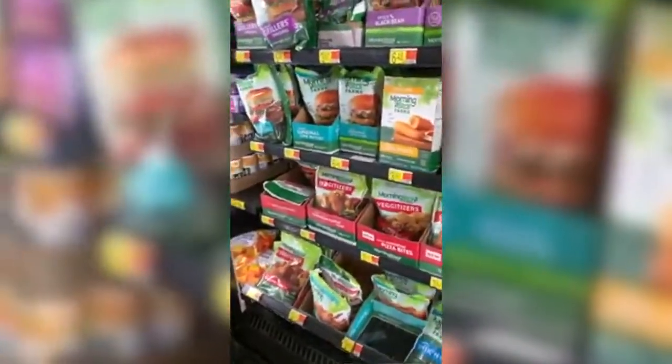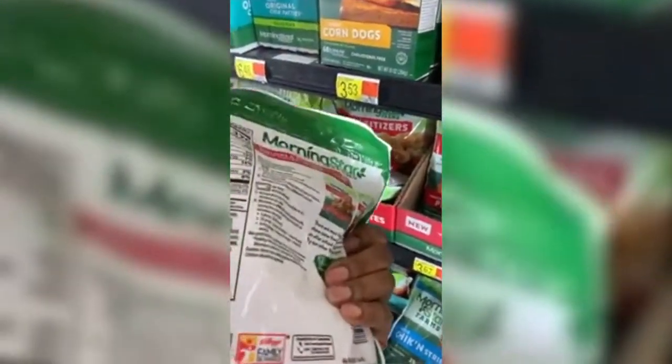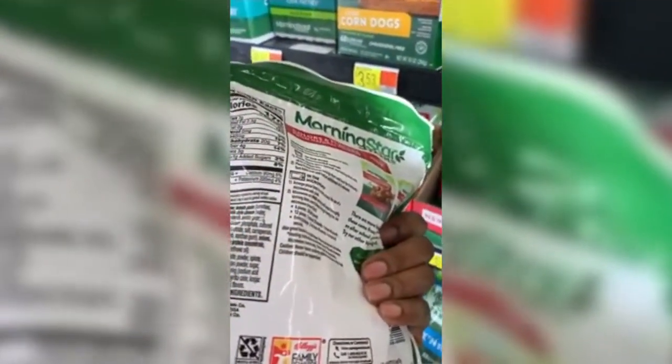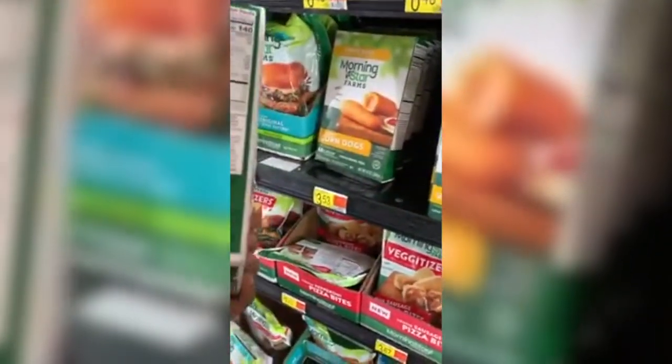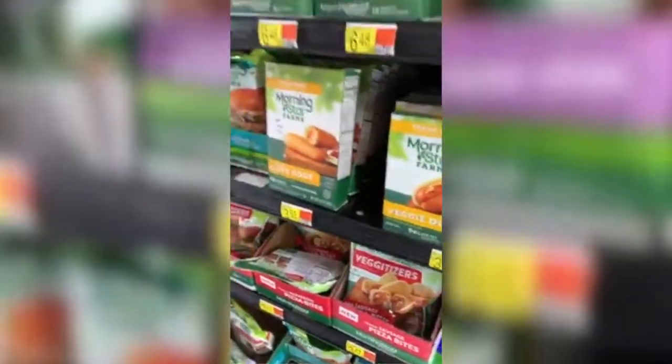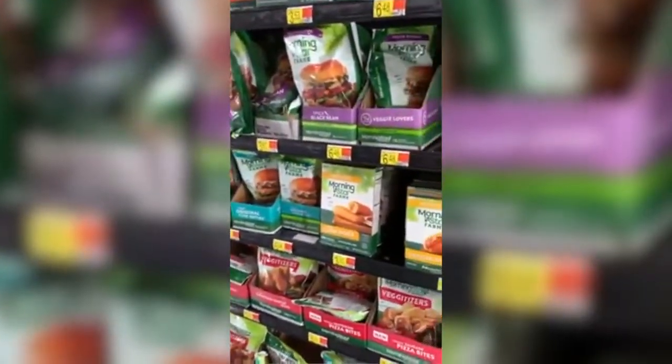But anyway, just wanted to give you a quick tour of the meatless section. Yes, they are getting better, but just be careful. Let me look at these veggie bites. Let's see. Oh, it's got vegan mozzarella cheese. Okay, so these are, oh, and it says it right here, vegan pizza bites. Just be mindful, just be careful that it is completely 100% vegan, which means it's not going to contain milk or eggs.